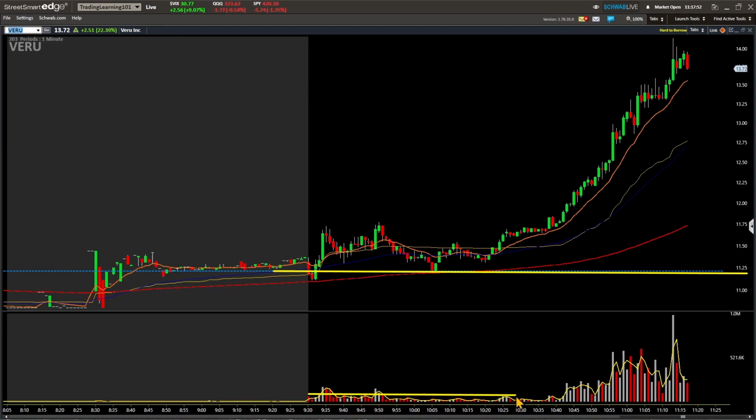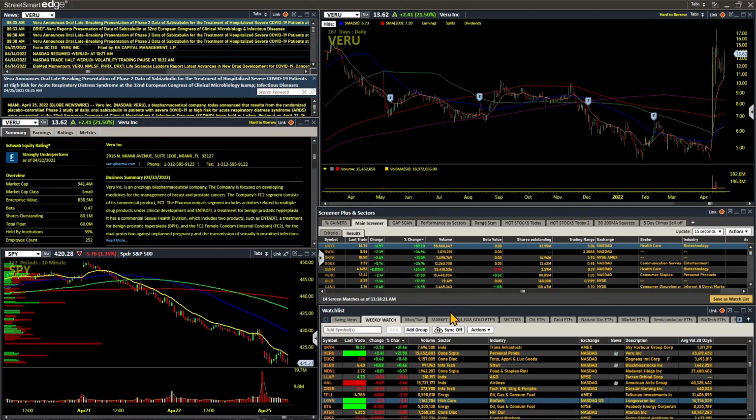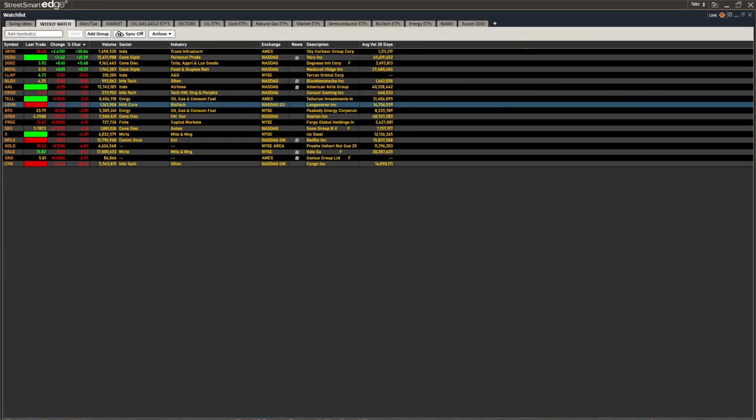No volume really the whole day too. Look at that. And most of the volume came in when this started to really ramp up right here. It's like everybody jumped on board and rode the train to the upside. So from 11.20s up to 14, that's just about a $3 move to the upside. And VERU, let's look at the volume on the day. VERU is only at 15 million in volume on the day compared to what that NKTX stock is at, 55 million. VERU is only at 15 million.